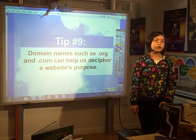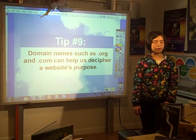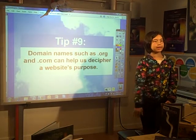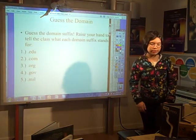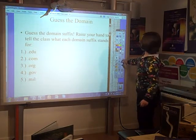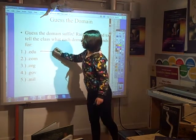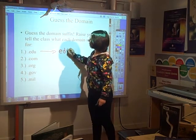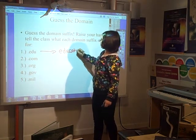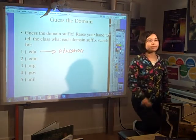Tip number 9, domain names such as .org and .com can help us decipher a website's purpose, what they're trying to do. So here's an activity. Guess the domain name. Let's start with .edu. What does .edu stand for? Education. Very good. So who would use a .edu domain?